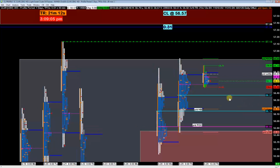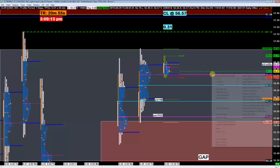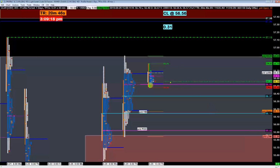We left a very nice structure today, but we have a halfback and point of control as a reference coming in tonight. So let me mark the point of control. 56.52 is the point of control for this morning, for today on oil. Look to see if we're going to solve some of this into Globex and come down to that 56.40 before making a trip up to that 57.